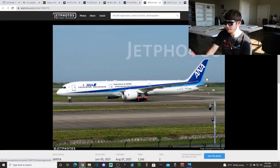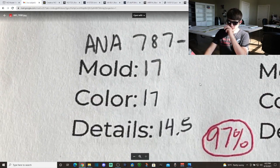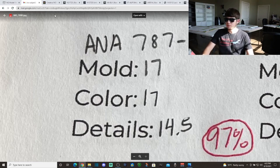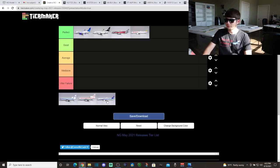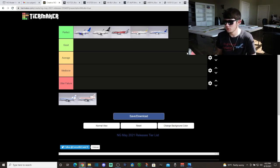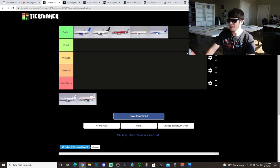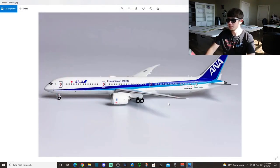Taking a look at this ANA 787-10, looks really, really nice. No complaints here whatsoever from it. Very, very pleased with it, and it looks fantastic. Another great ranking for the ANA 787-10, 17, 17, 14.5. Great job by NG models. I can't even express. Like Gemini Jets usually will have a couple in perfect, couple in good, couple in average. NG rarely finds a way to make their way into good, and they do sometimes. They have some molds and some QC that's been controversial, but nevertheless, they continue to do their thing, and very, very proud of NG models all the time.